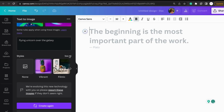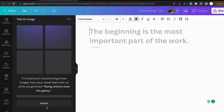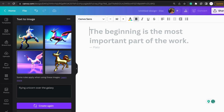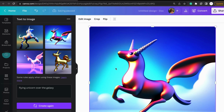So let's say I want to go back and create this in 3D. I wonder what I will find. Let's try that in a 3D format. Okay, let's see what happens here. I like this 3D one. I like this. This is good. So is this shiny one. Okay, so let's try something else.